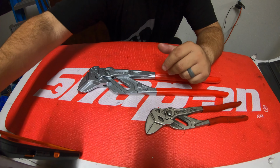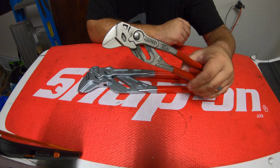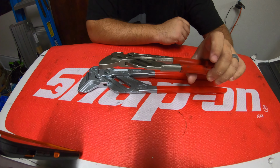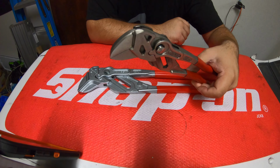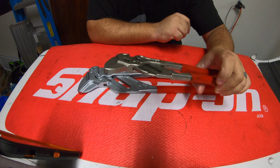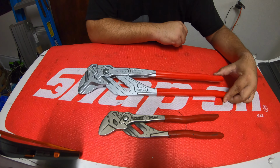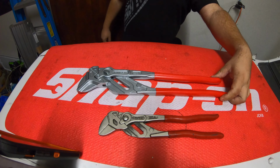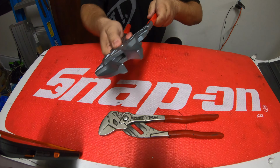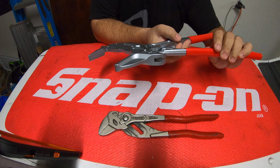Not that you could ever break these things, because let me tell you, in the past I have put cheater pipe on this thing, and it doesn't even give me the hint that it will break. They're just solid, made out of damn German Panzer steel. So excited to use these. I know they're gonna come in handy, and that jaw opening is huge.